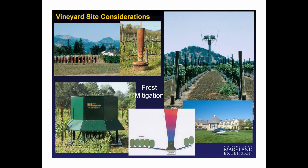When we have late frost or minimum temperatures, there are frost and cold mitigation things. These large fans can be put out there to blow the air. Again, when we have these inversions where you have cold air down here and warm air up here, these fans mix the air up and bring the warm air down into the vineyard, and take the cold air and mix it up in here. And you can gain a few degrees, which again can be the difference.